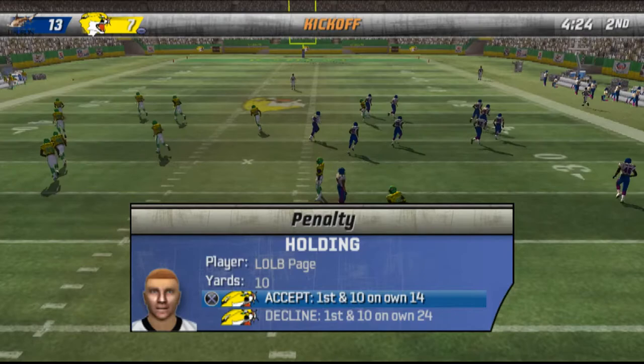Hold on, we've got a penalty on the play. Let's check it out. On the receiving team, number 15.